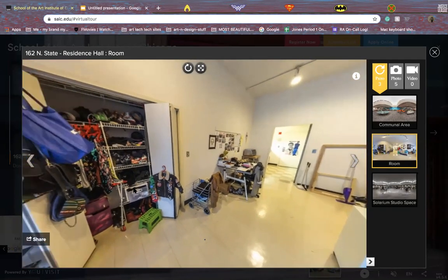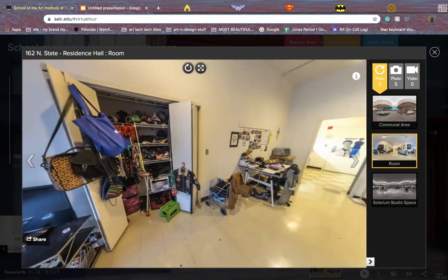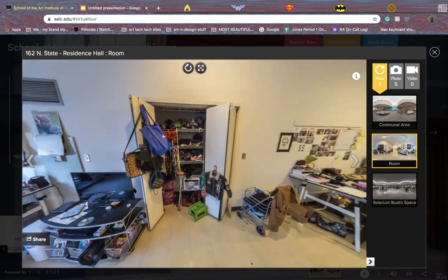And then this building also has triples. Those are generally 8 feet wider, 8 feet longer, and will have an additional bed on the floor, a floor bed. And then they'll also bring in an additional armoire, as well as a drawer set for the third person to put their stuff in.